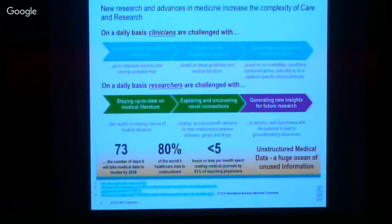What they're looking for in their particular area of specialty is uncovering novel connections between disease and pathways and drugs and things like that. And they need a way to navigate through all that information to be able to find that. And then looking for new insights in future research, looking at published literature, looking at patents and things to see what the rest of the world is working on and how they can build on what they're doing in their particular area of expertise.